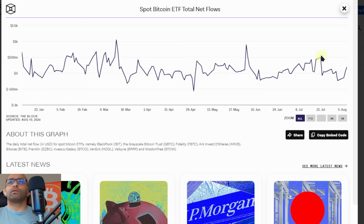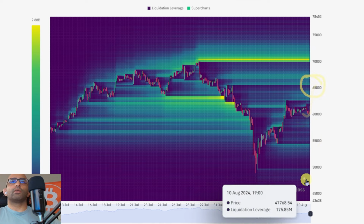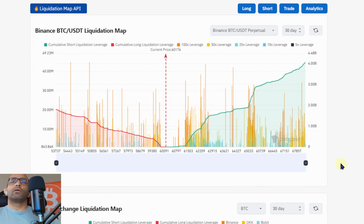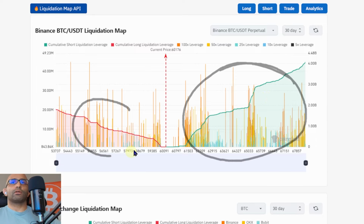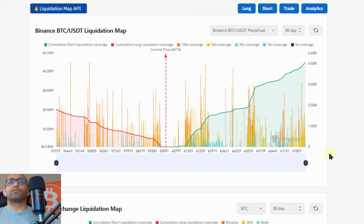Here's another angle of the ETFs. Right here, it looks like we broke out of the wedge. We got positive ETF flows. We went up to 62K. If you look at the liquidation heat map, most of that liquidity is upwards. There's not much down here. I do think we could get a push up short term still, guys, even though we are kind of creeping down right now. That's kind of what I think right now. Even if you look at it from this angle, you could see that most of the liquidity is up above. There's not much below.